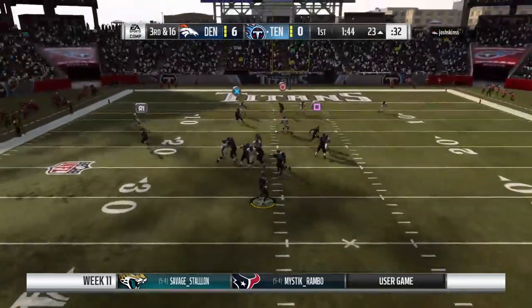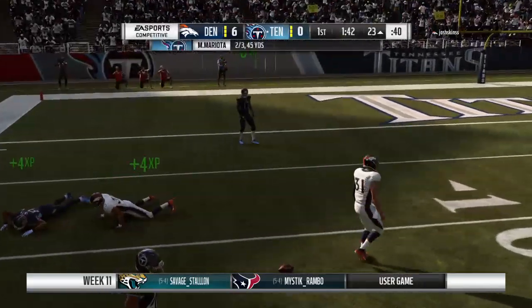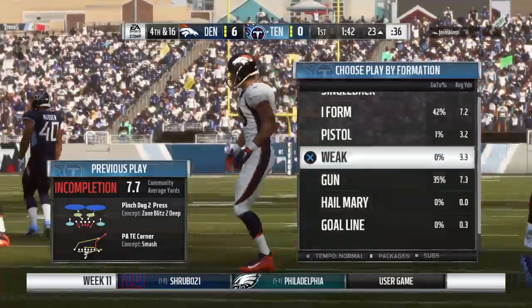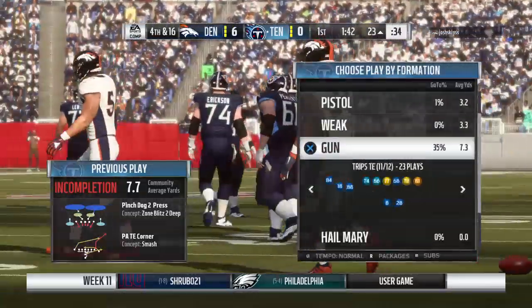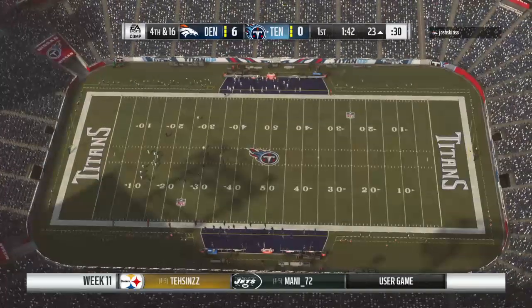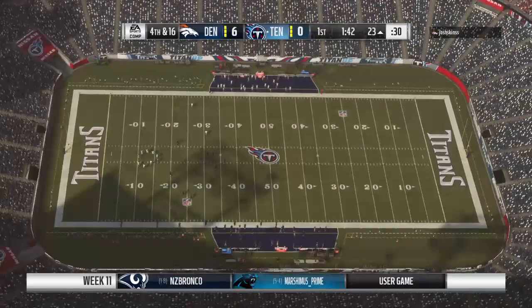3rd and long here for Mariota, and he couldn't hang on to it through the contact. Incomplete. That's a good job there creating the contact to force the incompletion. And now, since it's 4th down, that should set up a field goal situation. And a nice sigh of relief defensively to be able to hold them to 3.